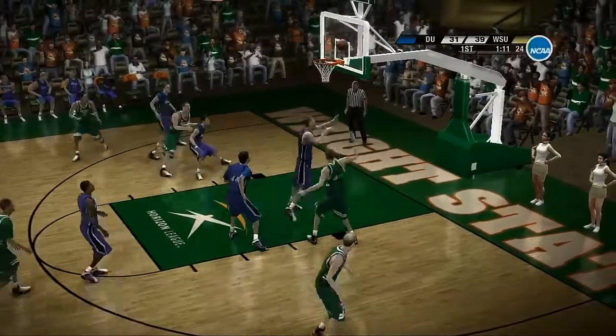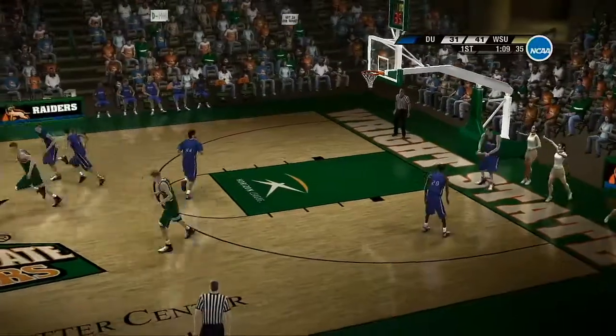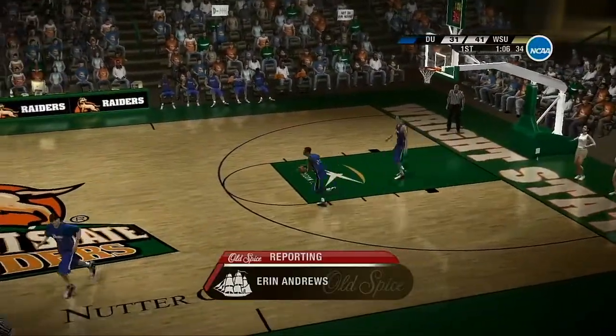Tries the turn and the defense comes up with a play. What a terrific play to stop that spin move. Let's check in courtside with Aaron Andrew.